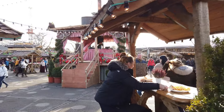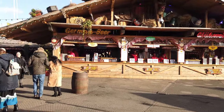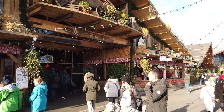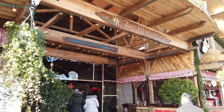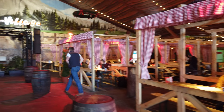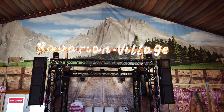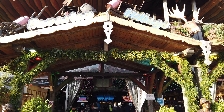Right, okay. Here we are, here's another entrance. Impressive theming on the outside. The Almhut. Let's have a look. Is this the German style beer tent? No. Let's have a look what it is. Again, more seating. It looks like there's probably some sort of entertainment on either during the day or during the evening. Bavarian village. Let's keep going. Let's keep this momentum going. But again, it's so impressive. So here it is, the Bavarian village.